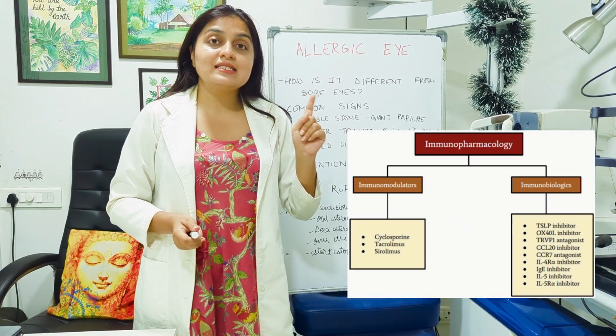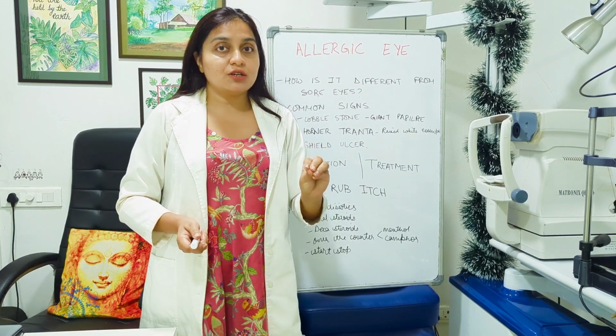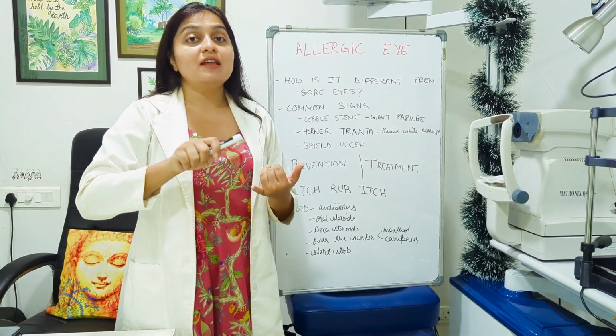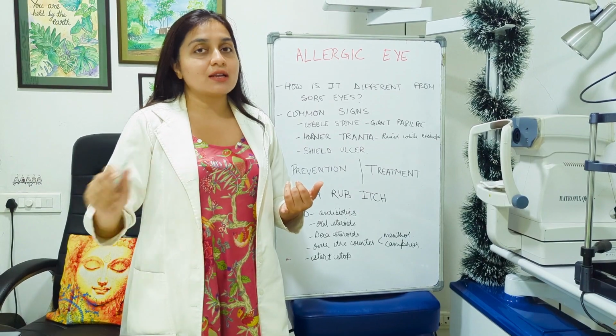And they are taking these tablets every day, irrespective of allergy or not. The thing with preventive medicine is that you have to put the medicine every single day, even if you do not have any signs or symptoms of allergy in your eye.